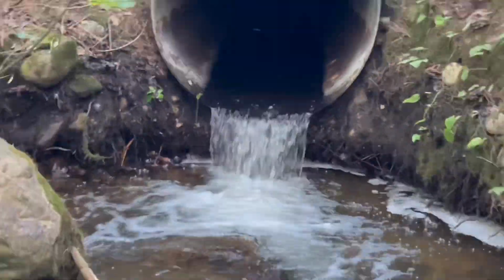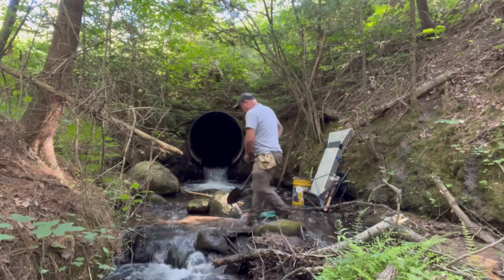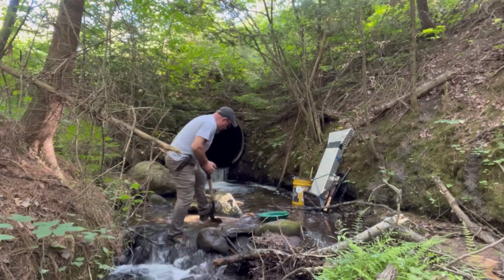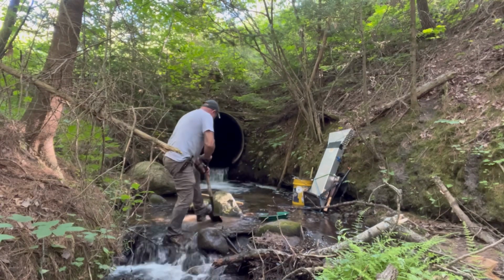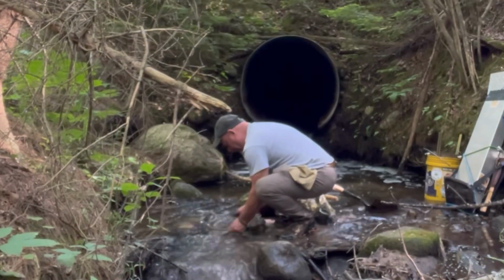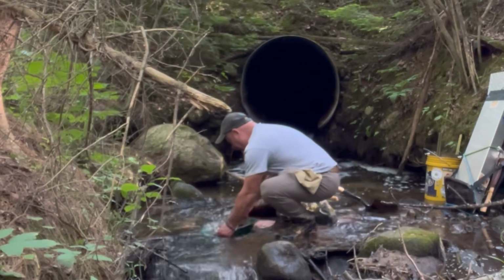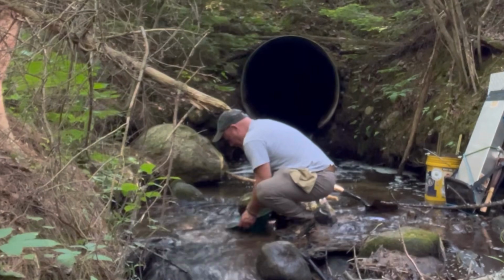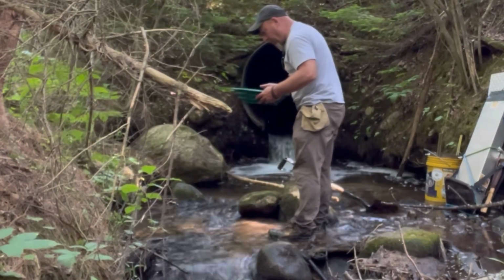But right behind these couple rocks, we got some sands, but there's some black sands gathered. So I'm gonna do a can or two. There's that little deposit behind that, and we'll see what we get. A little bit mucky. I see nothing.